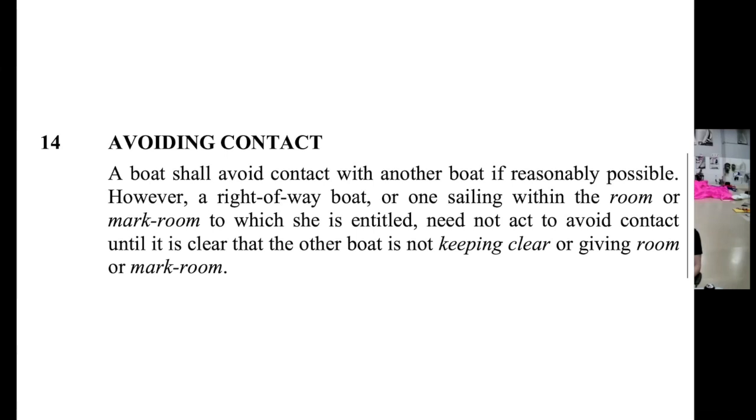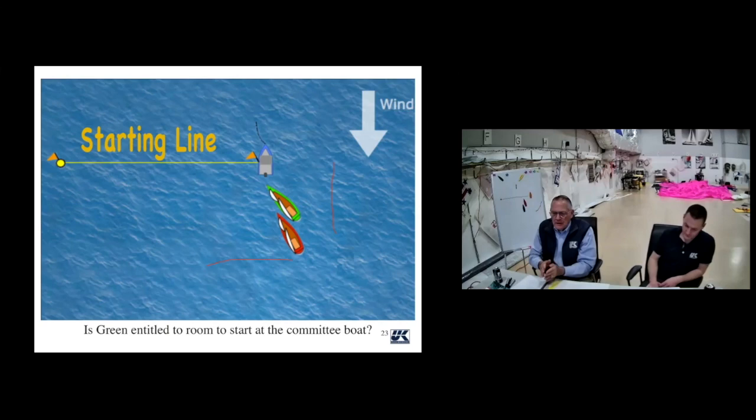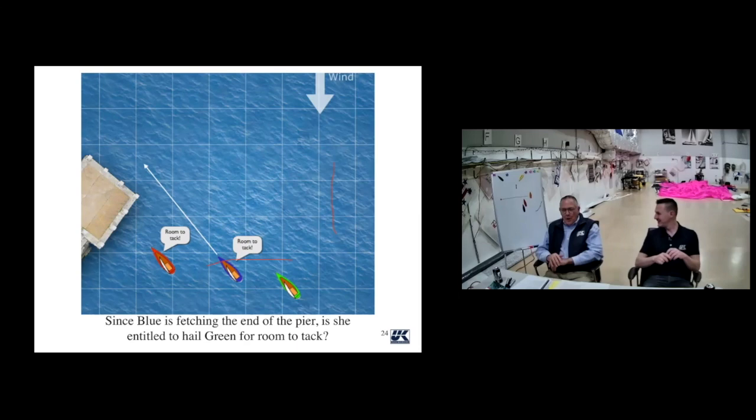Now if they did have contact, who's the right of way boat here? Red, because she's the leeward boat. So if they did have minor contact, red would not be disqualified under rule 14, because the right of way boat can only get disqualified under rule 14 if there's damage. Pretty clear. I think we'll jump on to the next one.